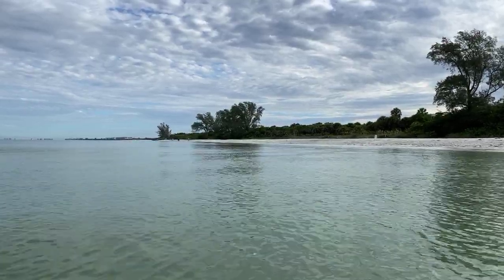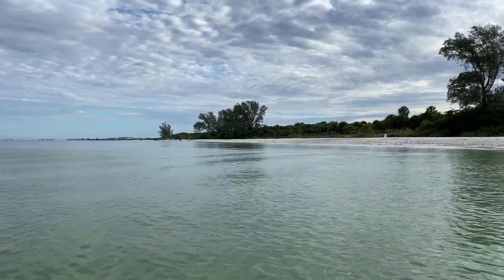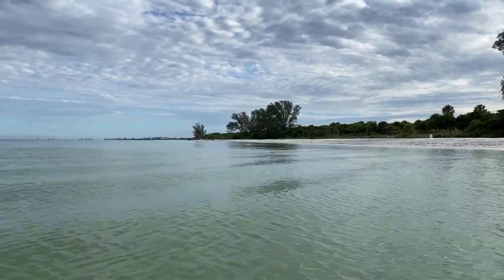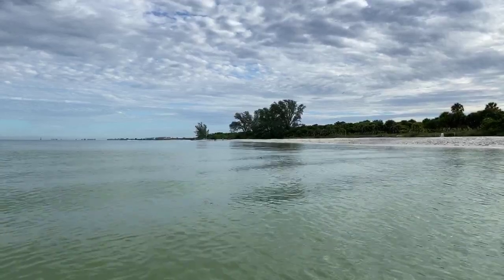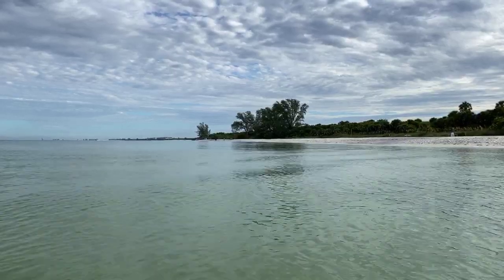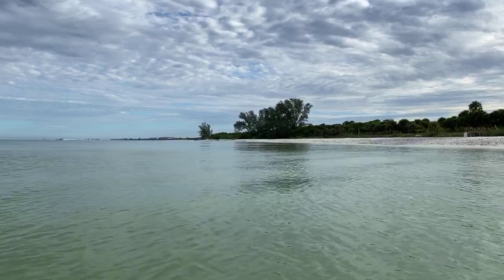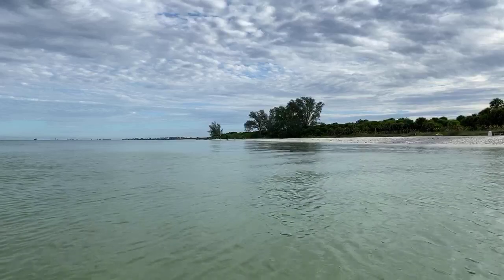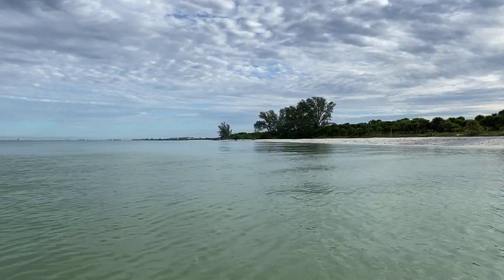What are we gonna see in the water next? Any guesses what we might see in the water next? Well, we haven't seen any mermaids yet. So, I think we're going to see some mermaids today. That would be fun. Now there's a little sun peeking out.